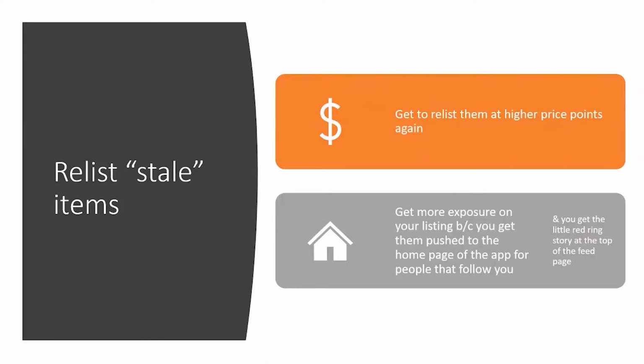So first is to relist stale items, okay? Now you get to relist them at higher price points if you relist stale items. So what do I mean by stale items? A stale item, in my opinion, is something that you've had listed for a while on Poshmark, and maybe you've made a bunch of offers to likers, and maybe you've dropped the price significantly during closet clearouts, and it's all the way down to like, below $10. While there might be interest on it, or maybe there is no interest on it, there's no likes on it, you can't really sell it at a price point that you like. You can't really make a good ROI and a profit on it.